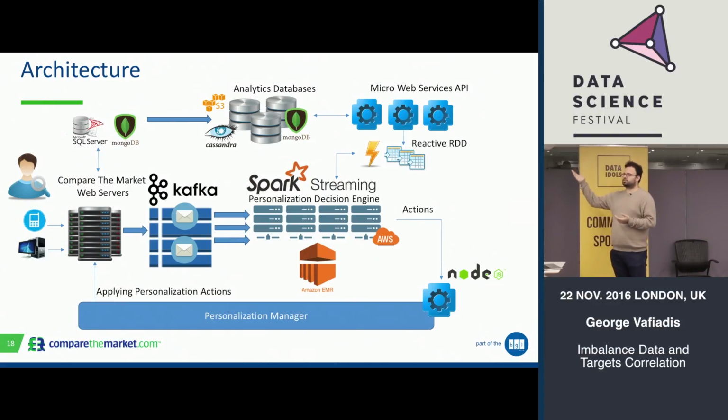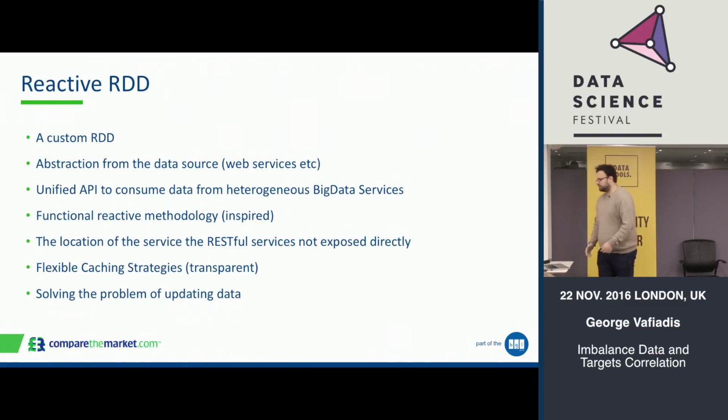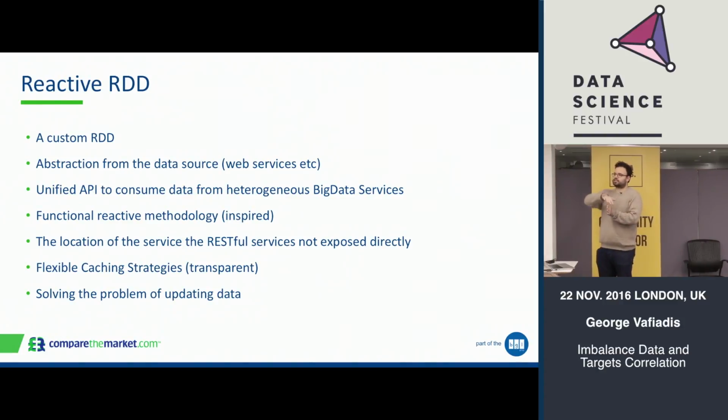Typical sources for a Spark application are a database, some text file, some CSV file, some compressed file, or some Parquet file. But we're interested in a kind of virtual data source that is actually the result of calling a web service. This abstraction is formulated through the reactive RDD. The approach is inspired by functional reactive programming, and you can consider it as an abstraction of multiple web services plus caching in a transparent way.